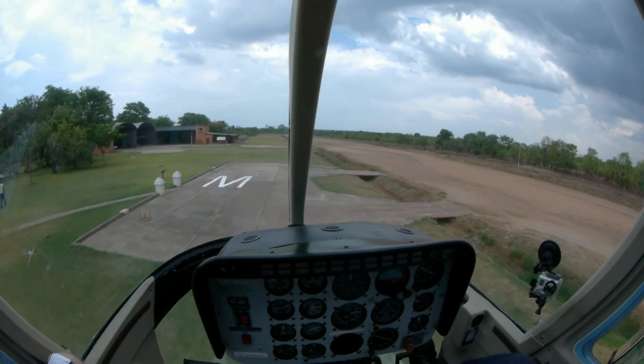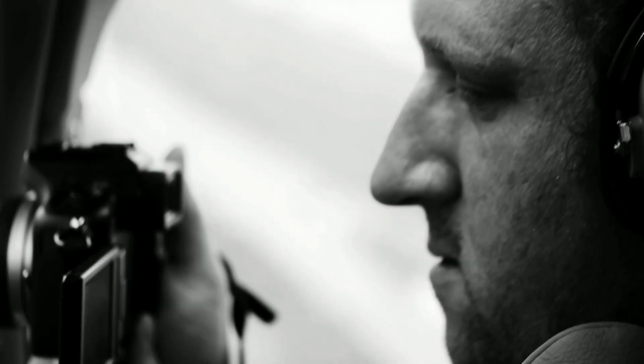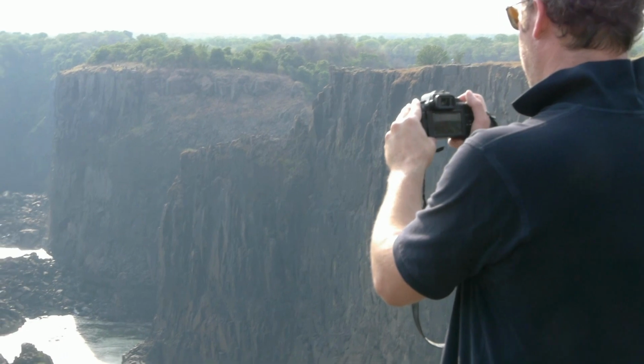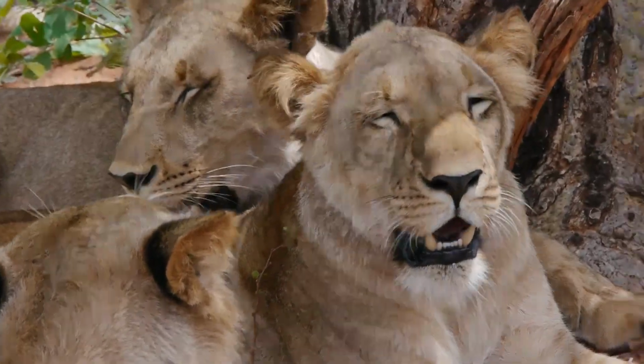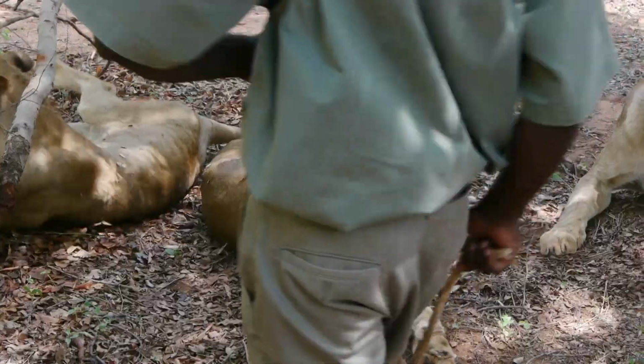We chartered a helicopter to capture some more aerials of the waterfall, and we were able to get some great footage from the sky. The cool thing about Victoria Falls, though, is that you can walk right up to it, and it's spectacular even from the ground. While we were in Livingston, we also visited a lion and cheetah reserve where the endangered animals are raised to be released back into the wild.